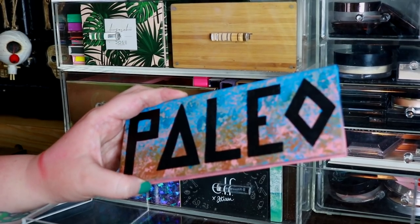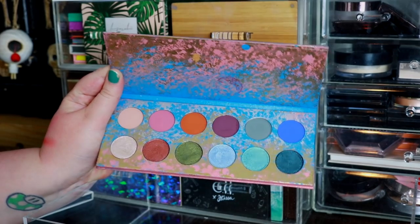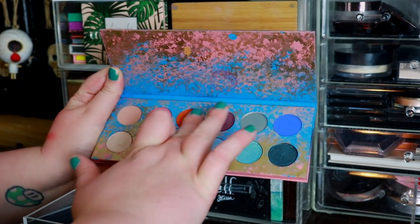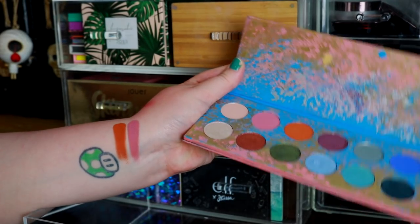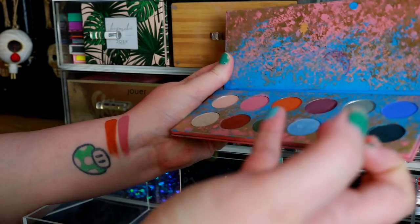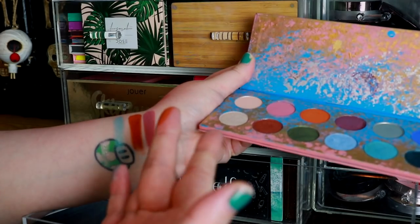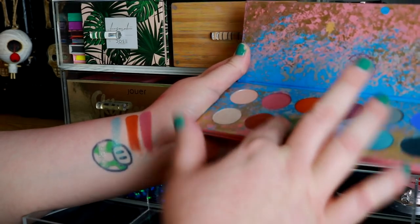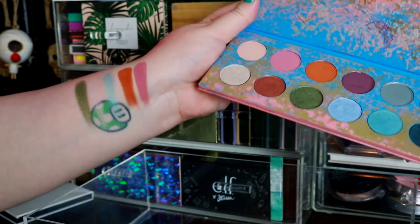I haven't used it yet. And this is actually also sent in my makeup swap with George. And this palette looks absolutely stunning. Oh my god, look at that. Girl, holy shit. Okay, I gotta be gentle with her. All right. Wow. Oh, fuck. Oh, that's beautiful. Aw, man.